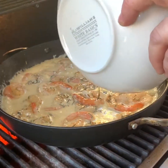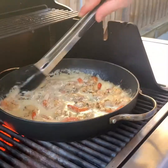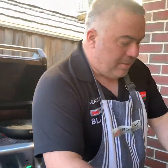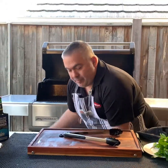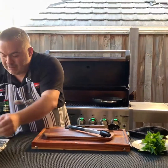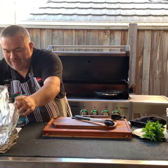So all up now, this recipe and this meal has taken us close to about 8 minutes to make on the Crossroad Barbecue. So we'll put that away while we start getting everything else ready. It's going to be time to plate up very soon. So we've got our steak over here. There we go, beautiful. We have our steak here.